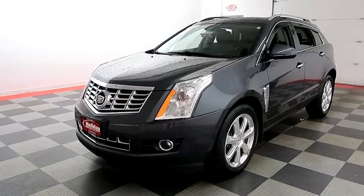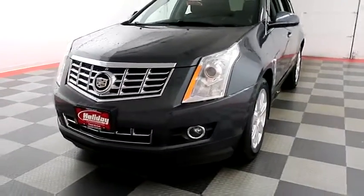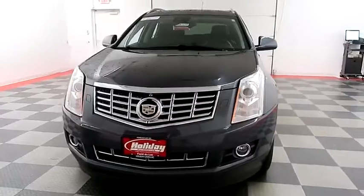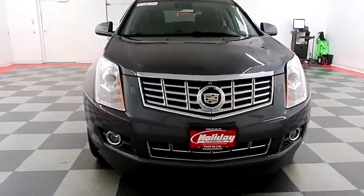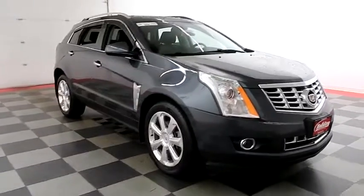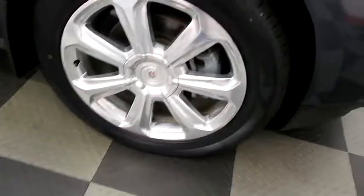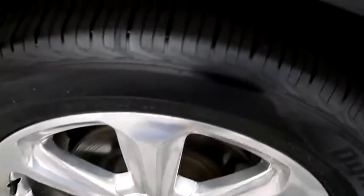Today we're going to take a look at a 2013 Cadillac SRX. Stock number is 18K33A. Starting right away up front, you have factory fog lamps as well as front parking sensors. A look down the passenger side. You have chrome wheels wrapped with Hankook tires.